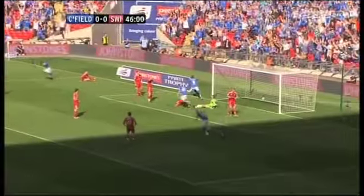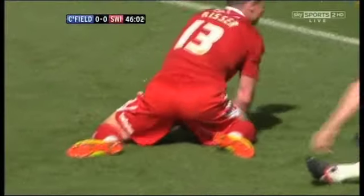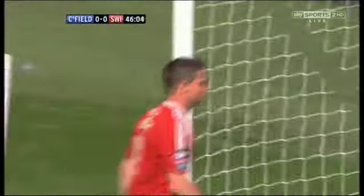Low drilled, own goal! It's a head-in-the-hand moment for Swindon Town. And in the first minute of the second half, Chesterfield lead at Wembley. What a start to the second half.